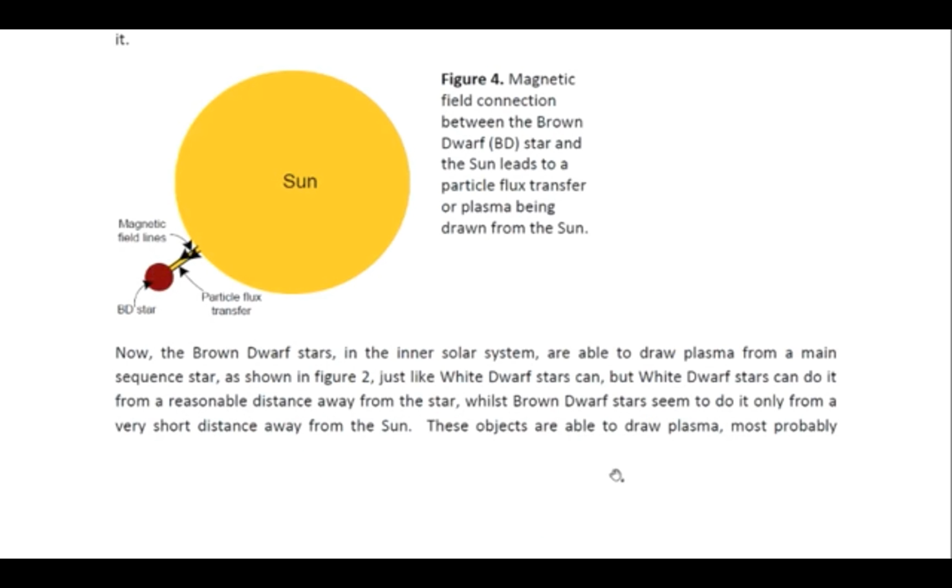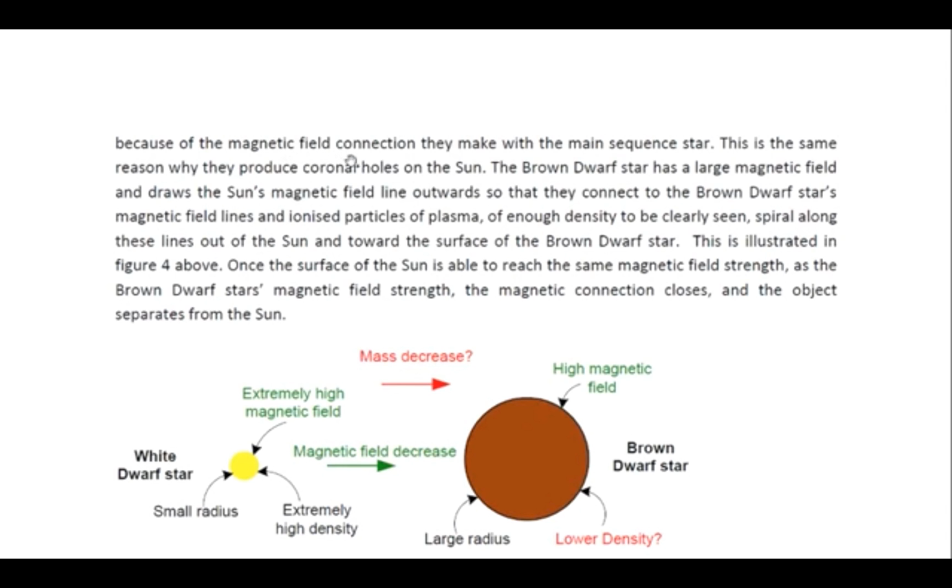So these objects are able to draw plasma, most probably because of the magnetic field connection they make with the main sequence star, which was illustrated in the figure. The brown dwarf star has a large magnetic field and draws the sun's magnetic field lines outwards so that they connect to the brown dwarf star's magnetic field lines, and ionized particles of plasma of enough density to be clearly seen. That's why we see plasma spiral along these lines out of the sun and toward the surface of the brown dwarf star. This is what we saw in the figure above.